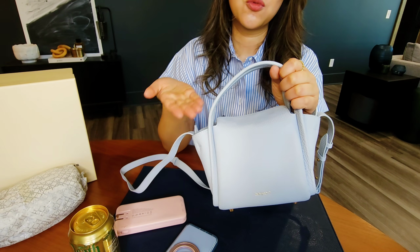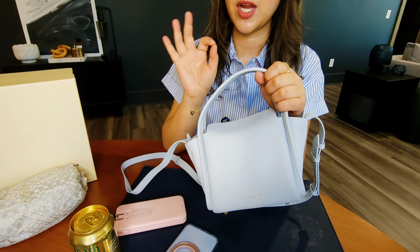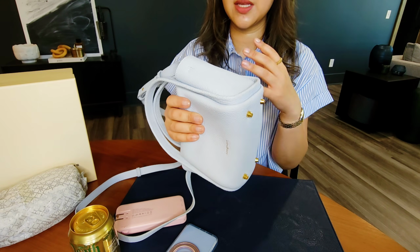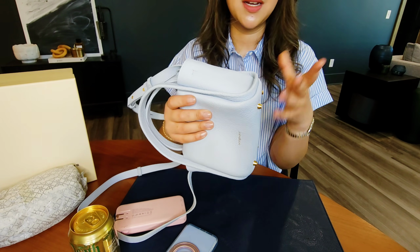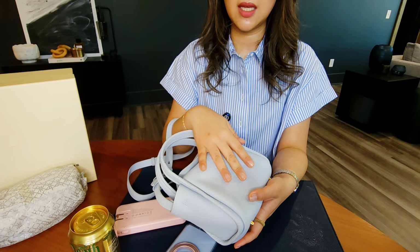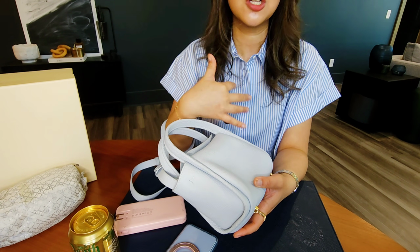You do not have to worry about the elements, the rain. If it's raining outside, this is definitely a great go-to bag. I did not have to spray this bag down with Kiwi protector or spray of some sort, and it's still very durable. You would think about like color transfer, and that has not happened whatsoever. And I wear a lot of dark clothing.